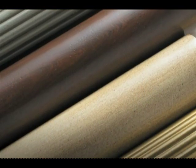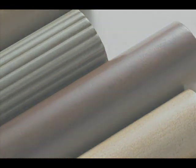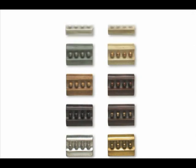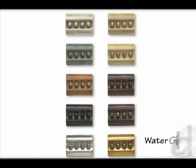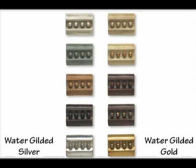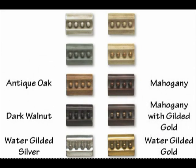Besides the water gilded gold and silver leaf finishes, we have 6 other beautiful hand painted finishes. What makes it also extra special is the hand-painted faux wood finishes. These are painted by master craftsmen artisans who actually paint to make it look like a wood grain. In our finishes, we have a real beautiful dark walnut, we have gold, mahogany, and we also carry an antique oak finish. We also carry some beautiful finishes of just painted colored finishes.